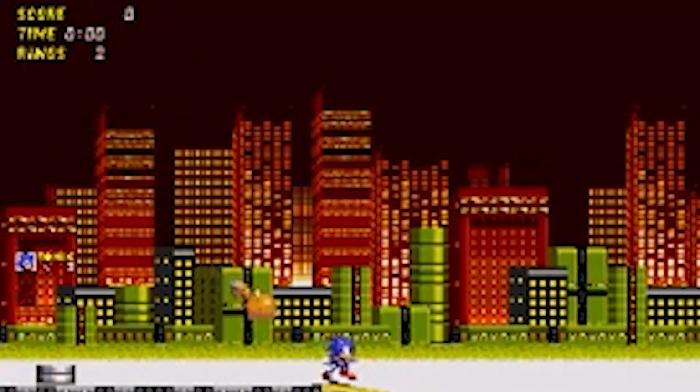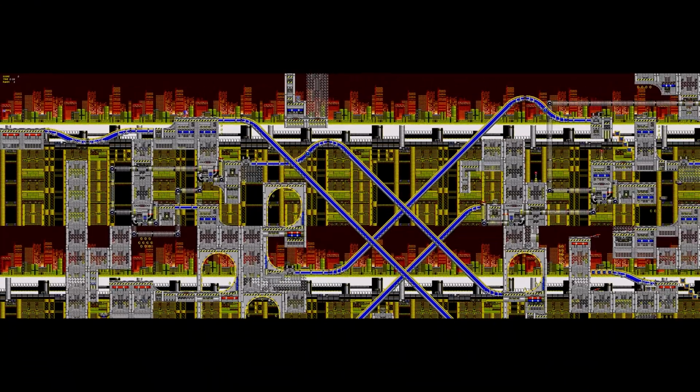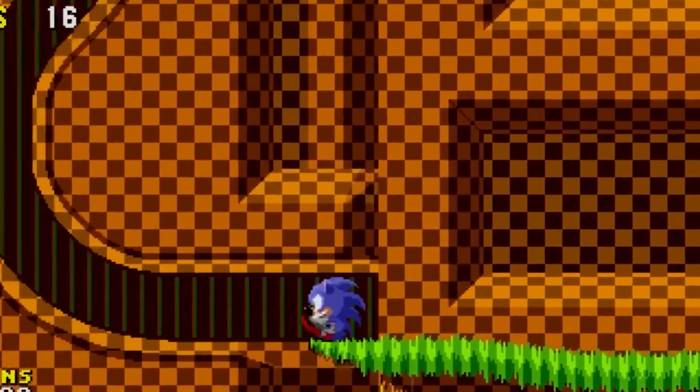Well, if we compare this to if we zoom the entire level out, Sonic looks like a tiny little ant taking a stroll through your kitchen countertops. Yeah, he's going fast, but does he feel fast? Not really.